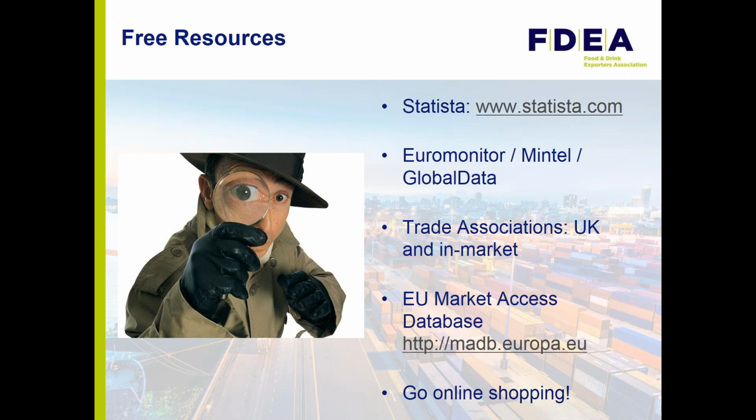And these providers also do periodically publish free reports on global trends, so it's worth registering with them just for those. If you belong to a trade association, such as British Frozen Food Federation or the Soil Association, do ask them if they have any market data, and also try contacting their in-market counterparts. I found a great report this week on the global organic market on the Spanish Soil Association equivalent website in English as well.